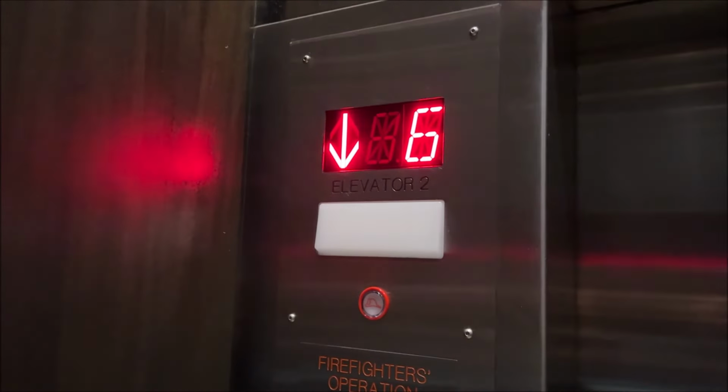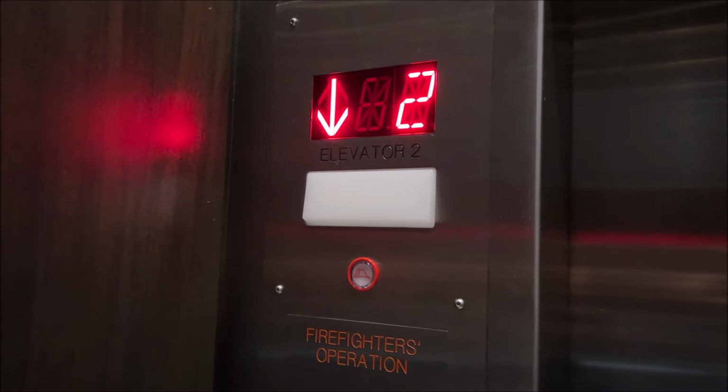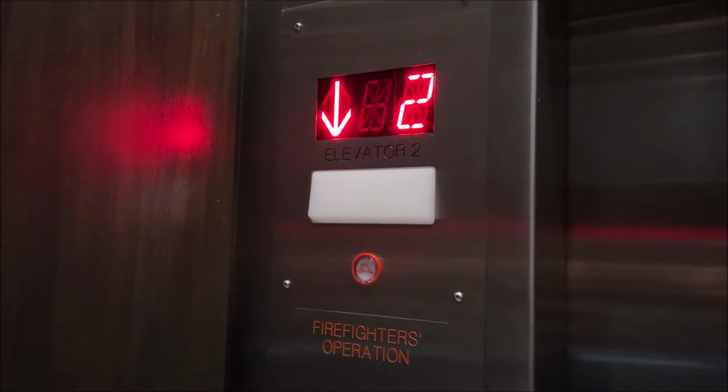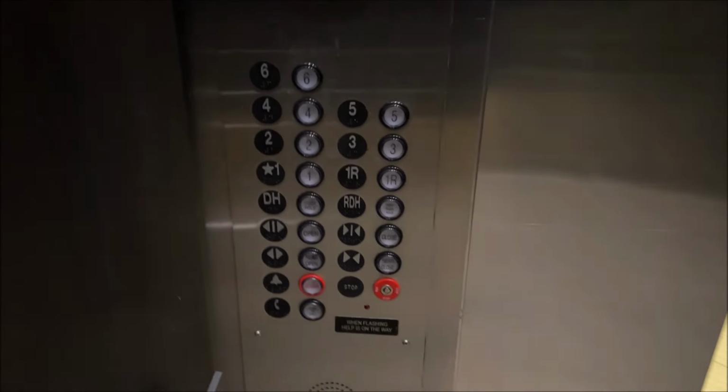This is interesting. 3,500 pound capacity. These are fast.